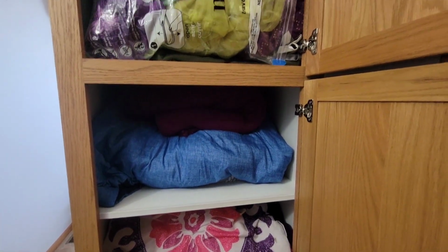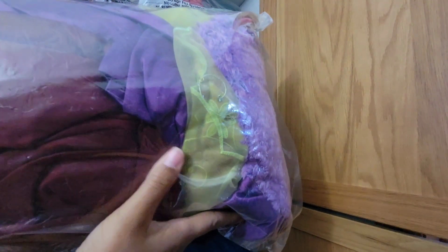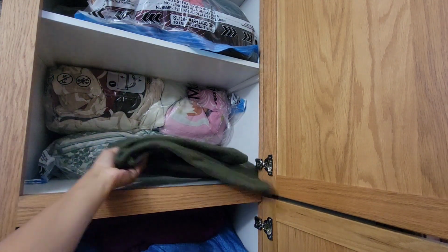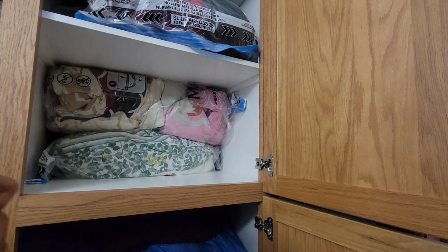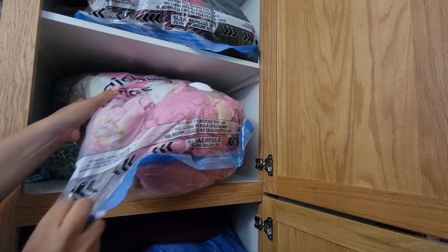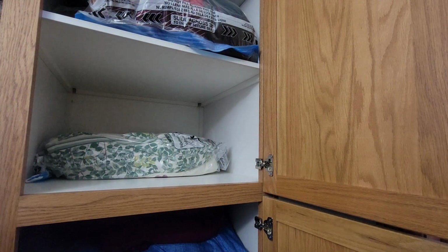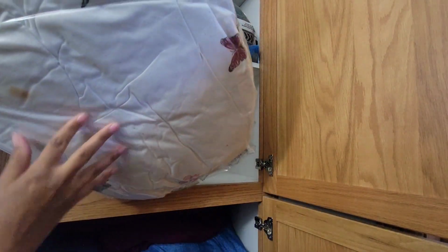We had recently changed our bed to a bigger size, so I know for sure there's going to be tons of blankets to get rid of in here. And that bag of curtains I haven't touched in years, so that thing's definitely getting out of here. And I always say I use these bags to minimize the space in here, but I haven't touched these blankets, so if they're in a bag, they are getting out of here because they're probably not getting used.